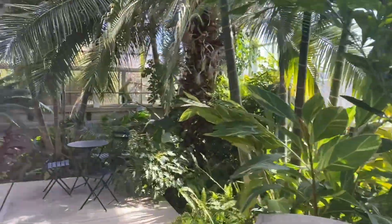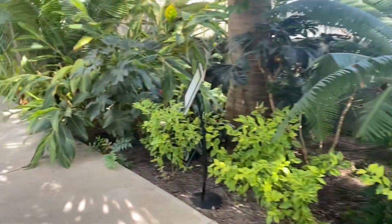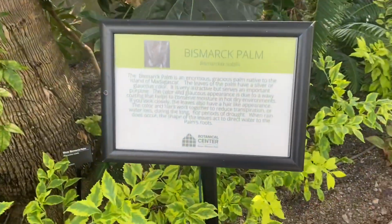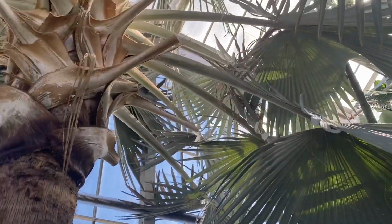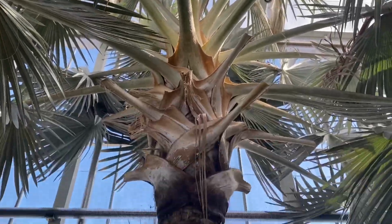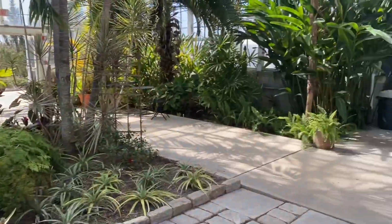One of the first trees we're going to take a closer look at is this Bismarck Palm. A Bismarck palm tree can be found on Madagascar and can live to up to 80 years old. A Bismarck palm grows 1 to 2 feet per year and can grow up to 80 feet tall. Look as I bring the camera up, up, up. It was so huge. Are you wondering how all of these exotic plants can grow in Providence, Rhode Island?